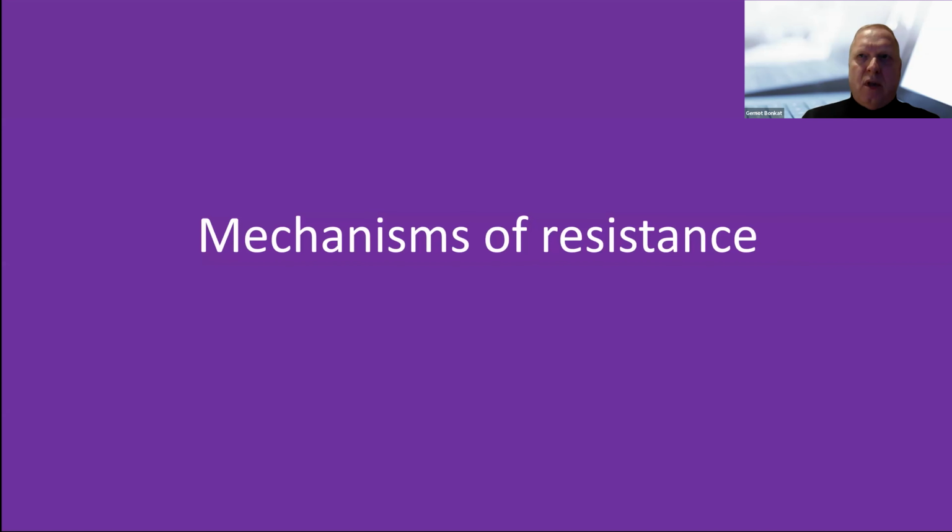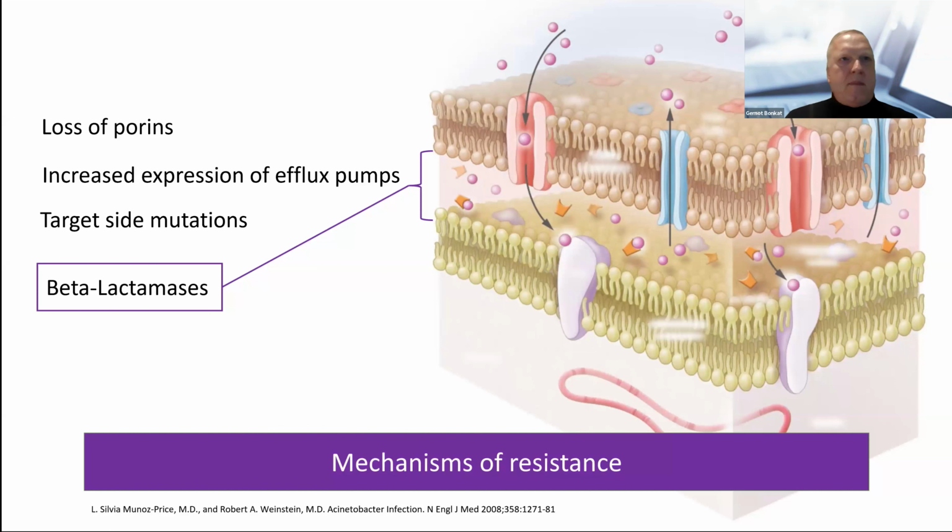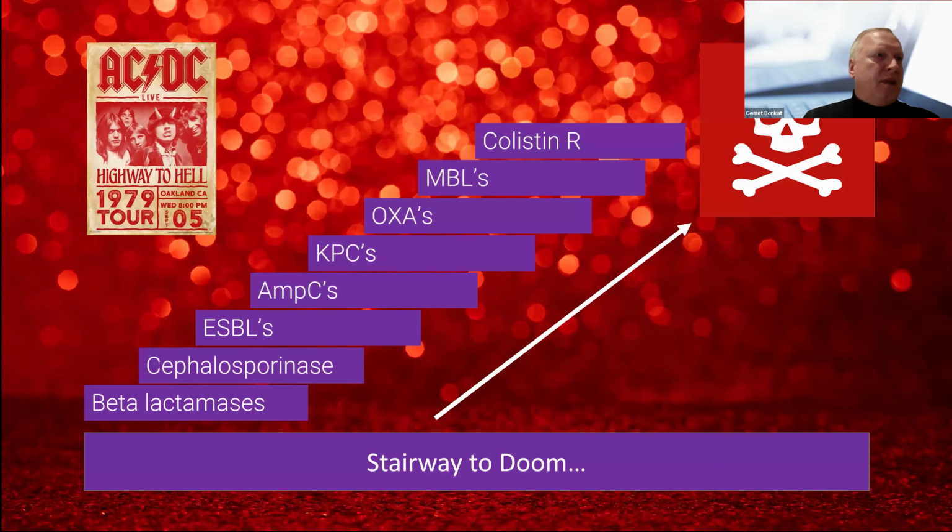Shortly to the mechanisms of resistance, we know that we have a few, especially in gram-negative bacteria. One is the loss of porins and the increased expression of efflux pumps, meaning that the antibiotics are just pumped out of the bacterial cells. We have target site mutations, and we have the beta-lactamases. With the beta-lactamases, you can see that we have an evolvement. We have started with beta-lactamases, and we are currently ending up with colistin resistance. This means that we are on our highway to hell or stairway to doom, however you would like to call it.